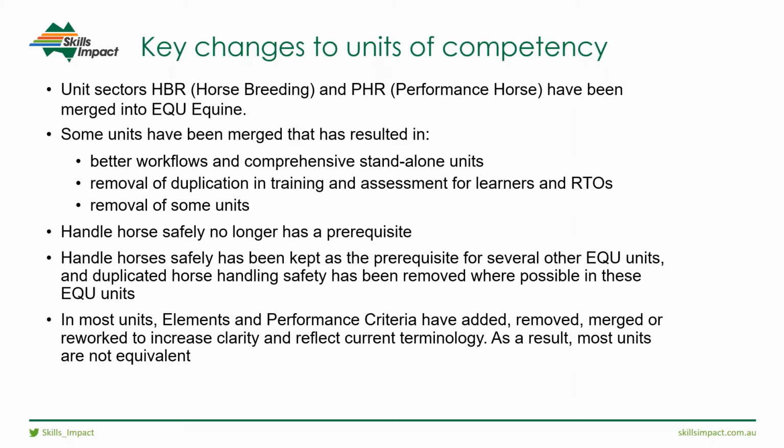That has also meant, in terms of RTO effort and learner effort, the duplication has gone. So each of those units had a thing on safety, a thing on sustainability, a thing on communication. We've tried to remove as much of that as possible. And in some cases, we basically remove the units effectively. So the other change is handle horses safely doesn't have a prereq anymore. So in terms of units, you don't have to enroll in 2 prereqs to do 1.